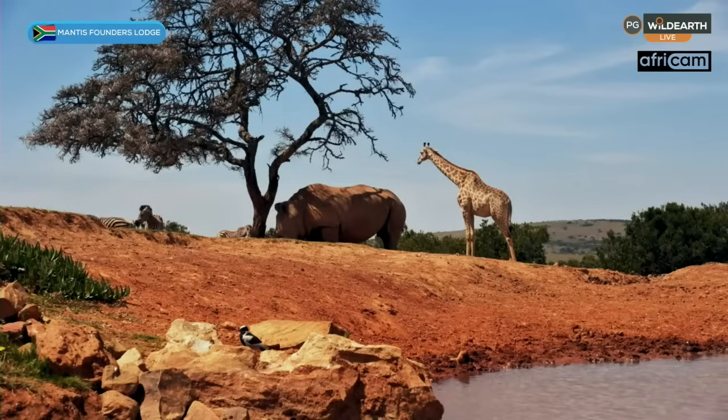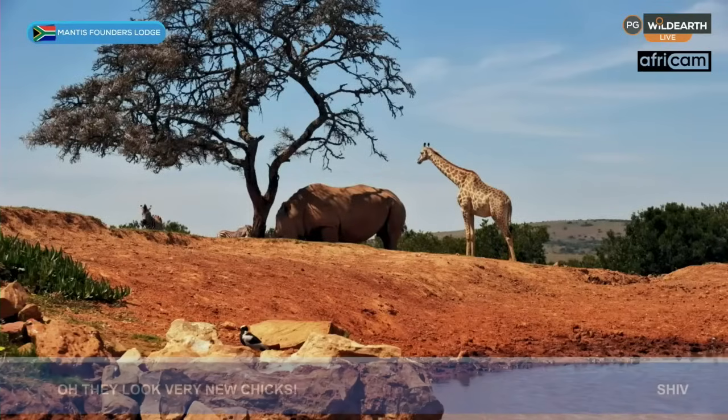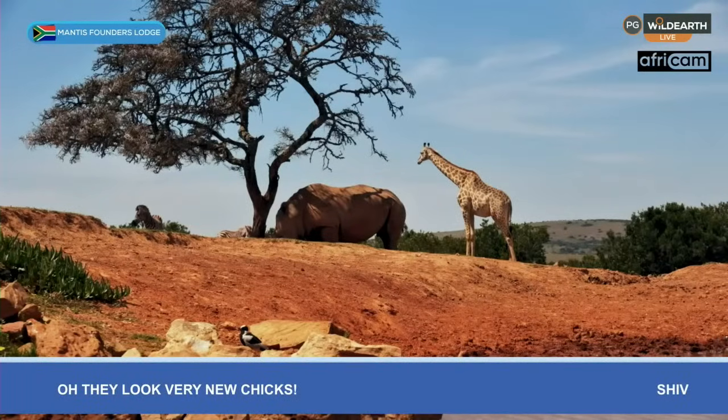Yes, they do look like very new chicks, my goodness. It'll be interesting to see from now, sort of keeping tabs on the little ones and how they do. We've also got the Egyptian geese goslings to keep tabs on as well, so lots of new life here around Founders.